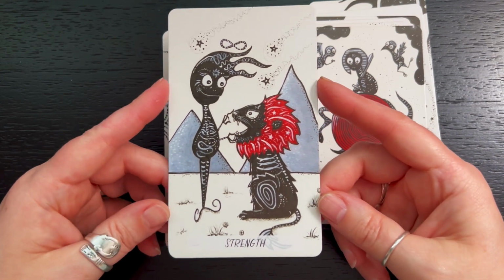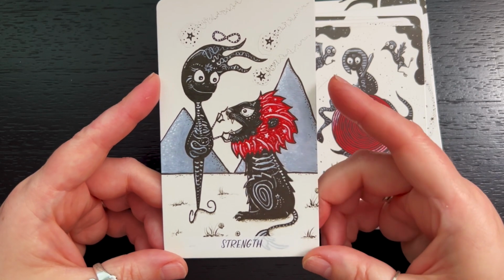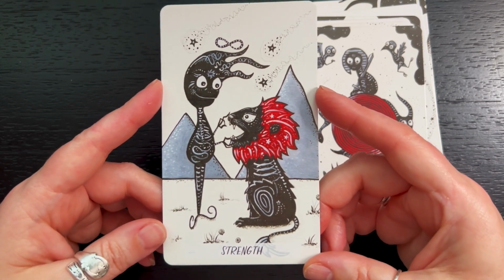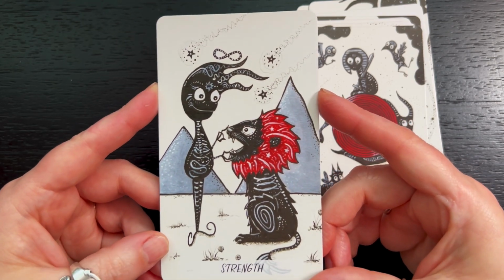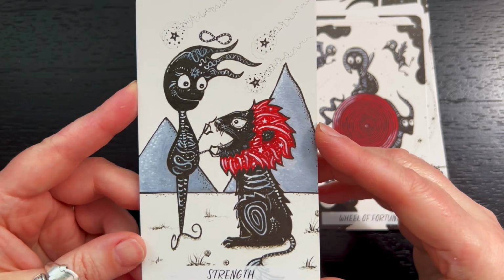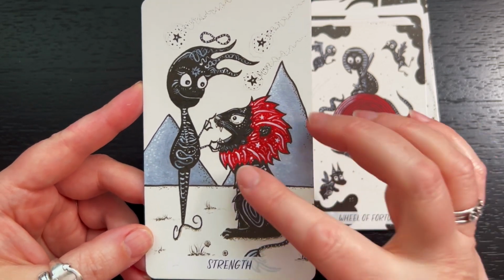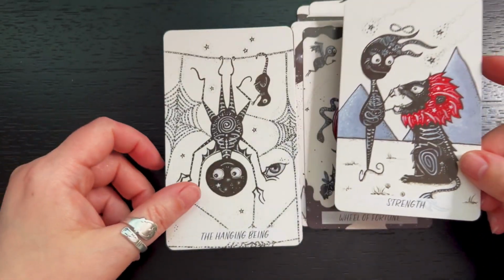This is a fun Strength card. This reminds me of when I have to give my dog his medication. It's like, open wide. I love the little lemniscate on top, and the red mane. The artwork is so fun on this deck.